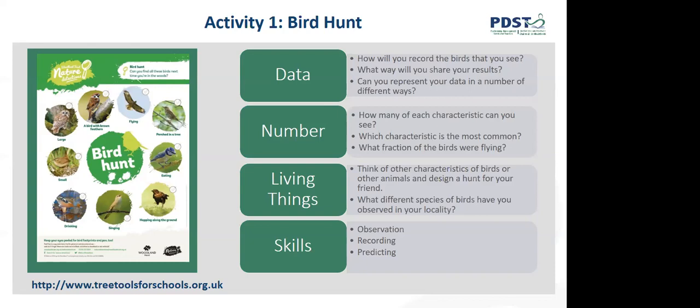This task has obvious links with the living things strand of the science curriculum, but let's consider the potential for meaningful integration with maths as well. Asking children about how they are going to record can open an interesting discussion about tally charts, lists, and how to organise data. Furthermore, when the hunt is completed, how are they going to represent their information? Could they use a bar graph? Would a line graph suit this type of data? Where appropriate, why not explore number through questions such as, what fraction of the birds recorded were flying today?